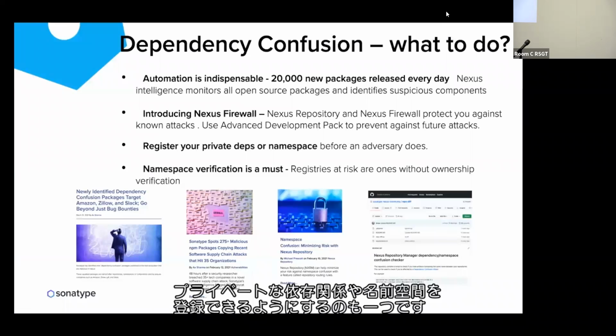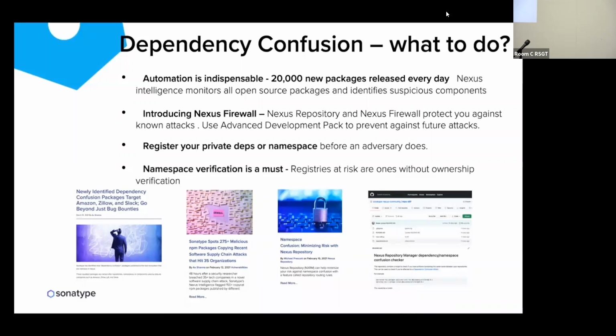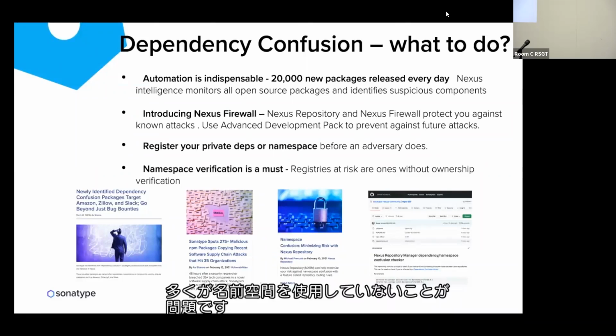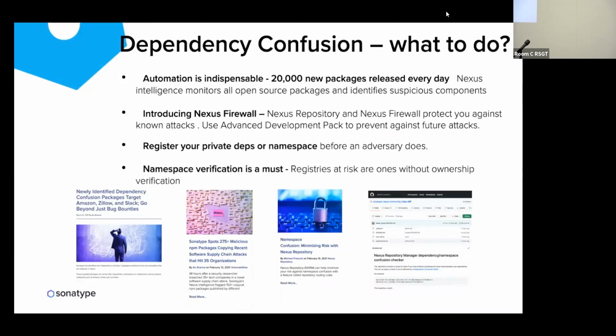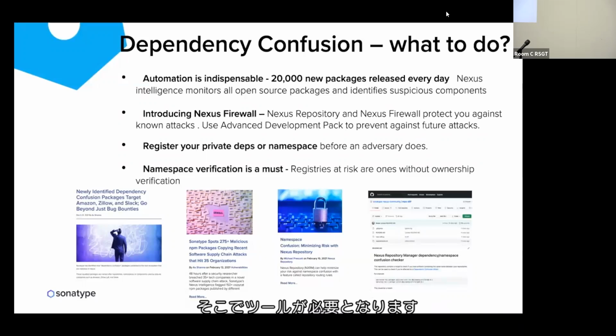One step that you might be able to take is go register your private dependencies or your namespaces. If you're using NPM scopes, for example, you can go register that scope on the public repository and at least prevent an adversary from doing it. The problem is that many companies don't use namespaces because that wasn't part of the default when NPM started. And so you might have hundreds or thousands of internal module names that you would try to register. Tooling is required to really help that.